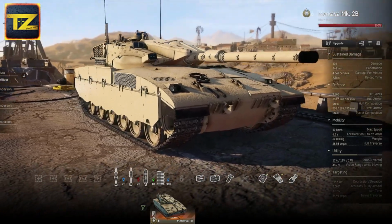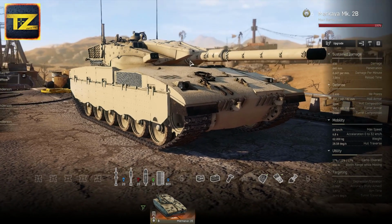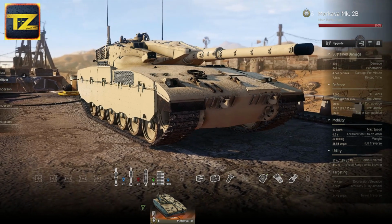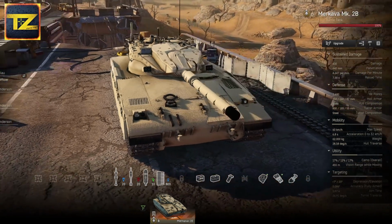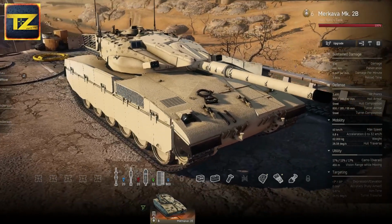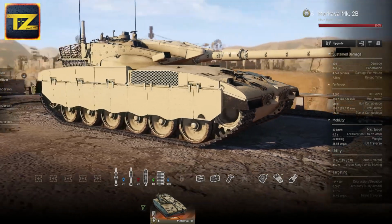Merkava is very effective in a frontal fight if you manage to protect its belly, and it is the reason why I would suggest to stick your tank's front tight to the opponent's or be just close enough to target opponents' weak spots, especially if they have a poor gun depression. A good example is T-72. So yes, Merkava is a brawler, a good brawler with a rapid fire.